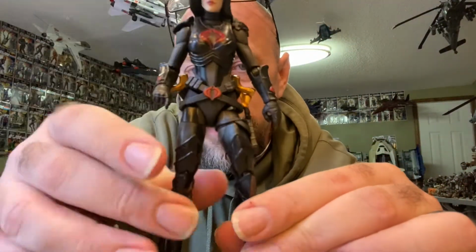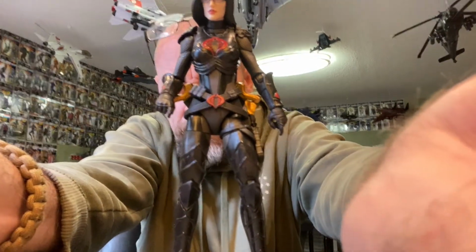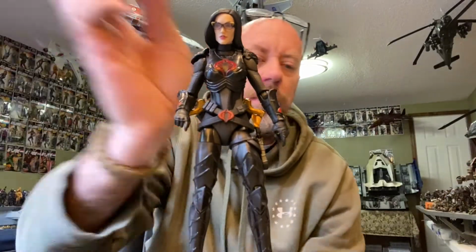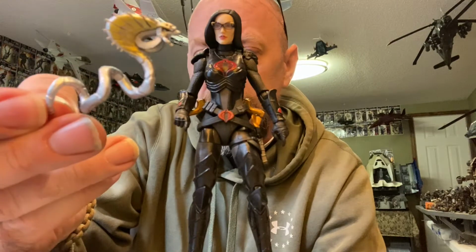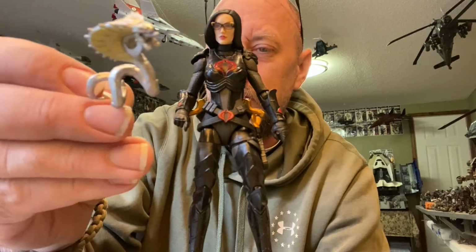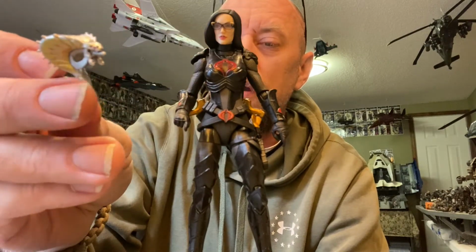I'm going to try and push the camera back a little bit so we can stand her up. All right. But wait, there's more. If you buy now, you also get this mechanical snake thing. I don't know what it's supposed to be. On the box art, it looks like kind of a laser gun, which wraps around her arm and she can sort of hold it.